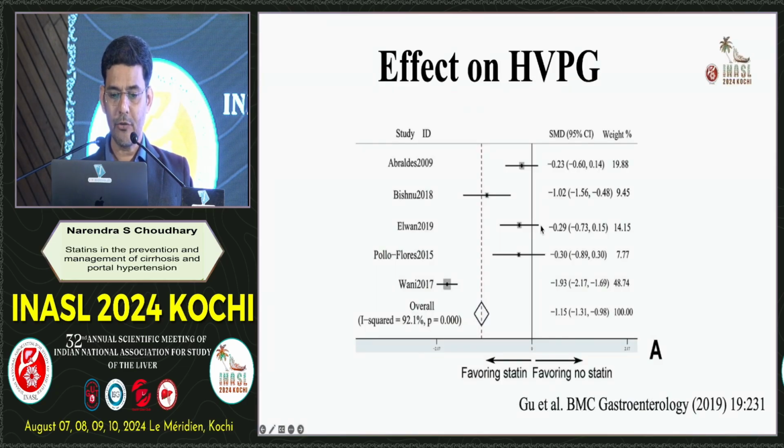So effect on HVPG, some of these studies have shown a benefit, some haven't shown a benefit. This Vani et al. study is not an RCT, basically they added statins in non-responders to beta blockers, and some of these non-responders became responders on statins.